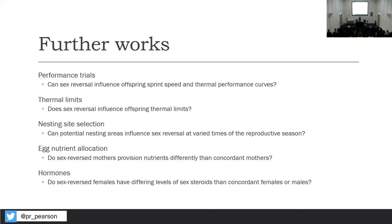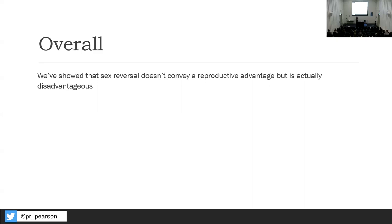So overall, with what I've talked about today, I've shown that sex reversal doesn't necessarily convey this reproductive advantage that we previously thought. So as again said, Halili et al. showed that sex reversed individuals produce twice as many eggs, but in fact, it's pretty much the opposite trend. So it might actually be disadvantageous to be sex reversed.